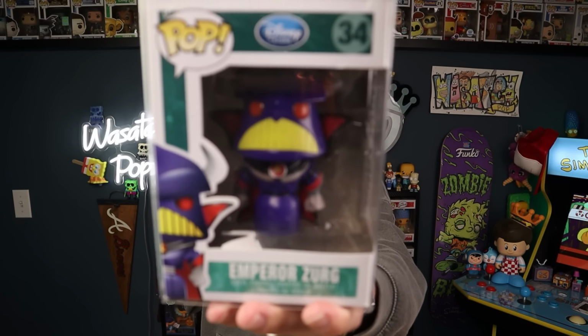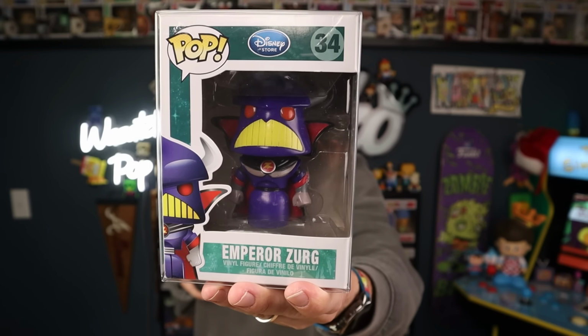But for me, guys, I ended up adding an awesome piece to the collection, and for an insane price. I'll talk a little bit more about it here in a second, but I ended up getting, guys, the original Emperor Zurg. This is a figure that came out all the way back in 2011, guys. A 14-year-old figure. That's insane.